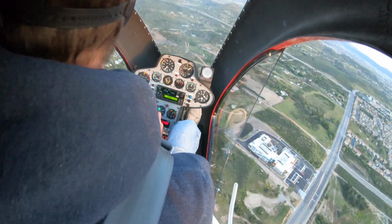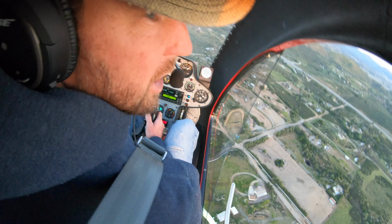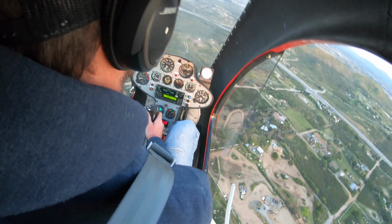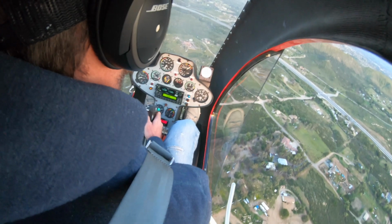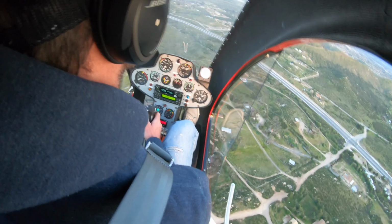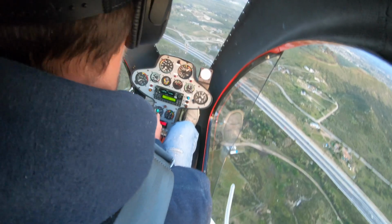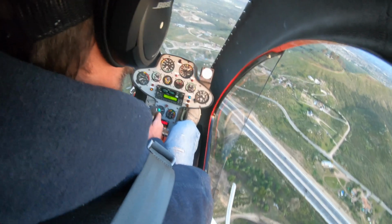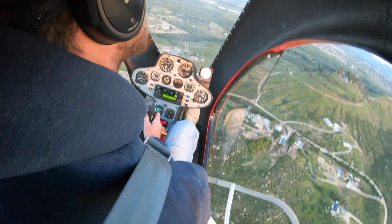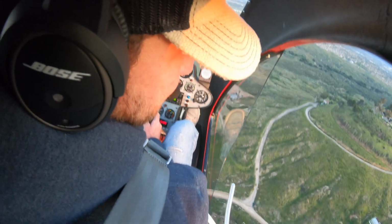I'm going to avoid these hills, fly left, kind of enter into a left base here, since nobody's around. Look how pretty it is. Man, it's gorgeous. There's the Santa Rosa Plateau off to the right. Man, this house is cool. I really like it.